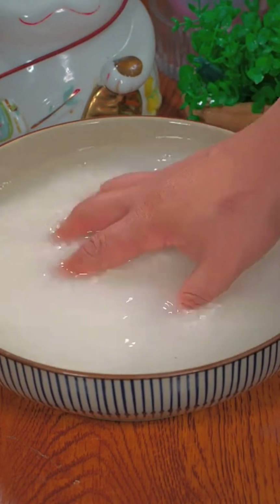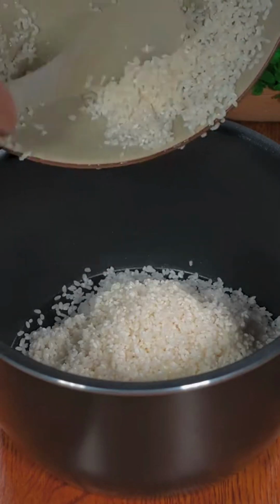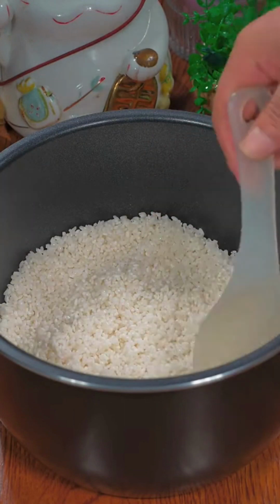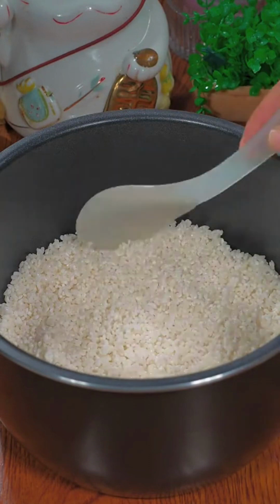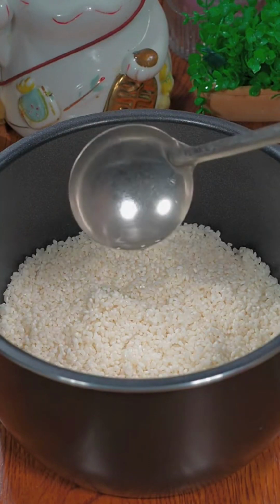After washing the rice, put it back into the rice cooker and use a rice paddle to level it. At this point, many people simply add water and start cooking. However, in fancy restaurants, they add a few more things. This is the secret that they don't share. First, add a few drops of white vinegar to the rice. You don't need too much. Then, stir it evenly with chopsticks.